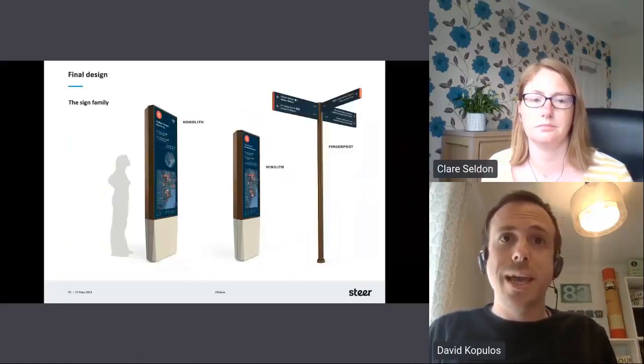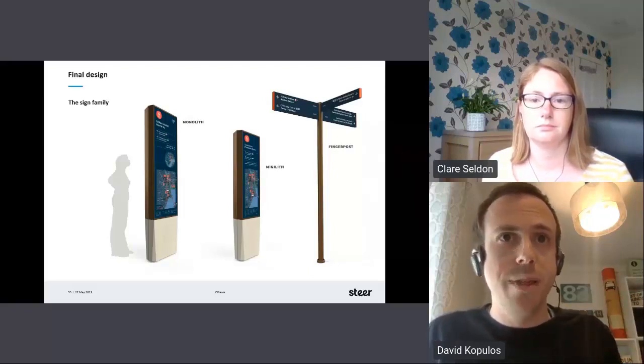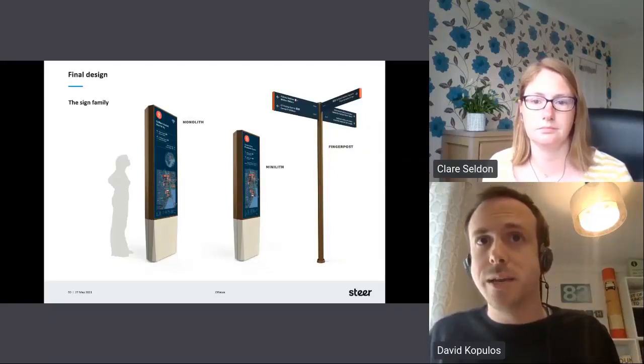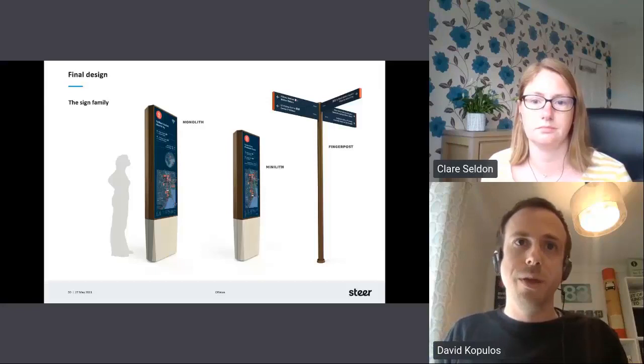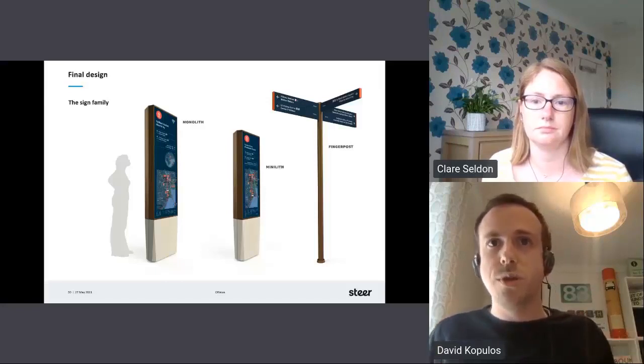So here you can see the final design of where these maps live. The maps are heads-up rotated on a large monolith sign, a smaller mini-lith, and the maps really are the core of the system because they are the source of truth for the directional messages that appear on the finger posts and elsewhere.